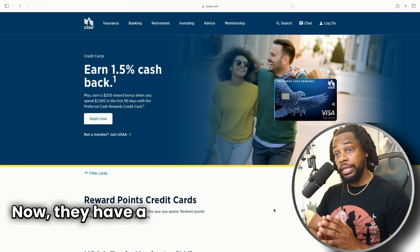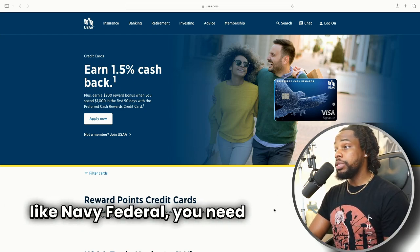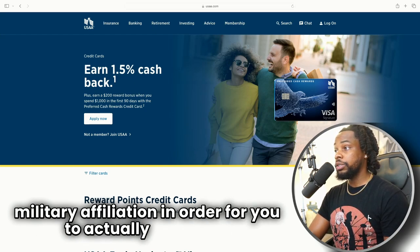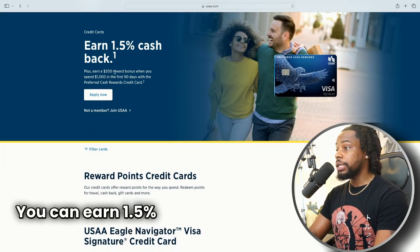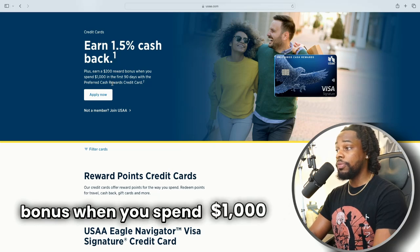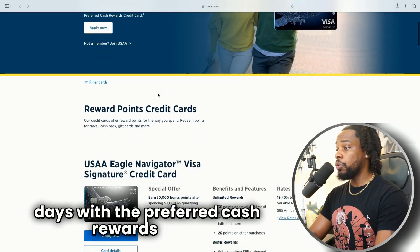Now, they have a lot of good credit cards, but like Navy Federal, you need to have some sort of military affiliation in order to join USAA. But let's talk about their credit cards. You can earn 1.5% cash back plus a $200 reward bonus when you spend $1,000 in the first 90 days with the Preferred Cash Rewards card.